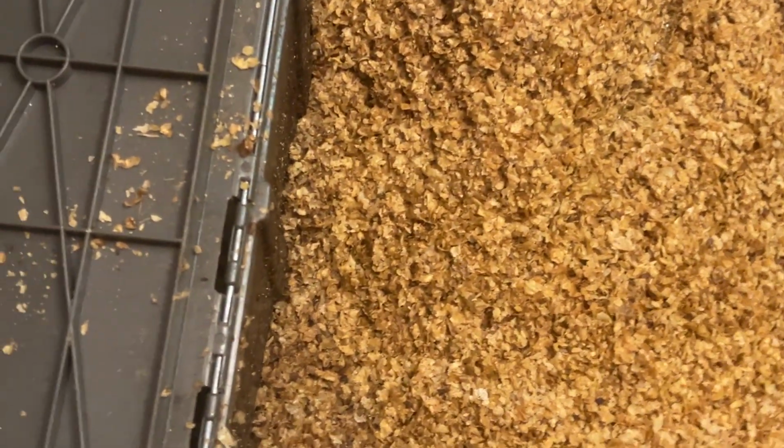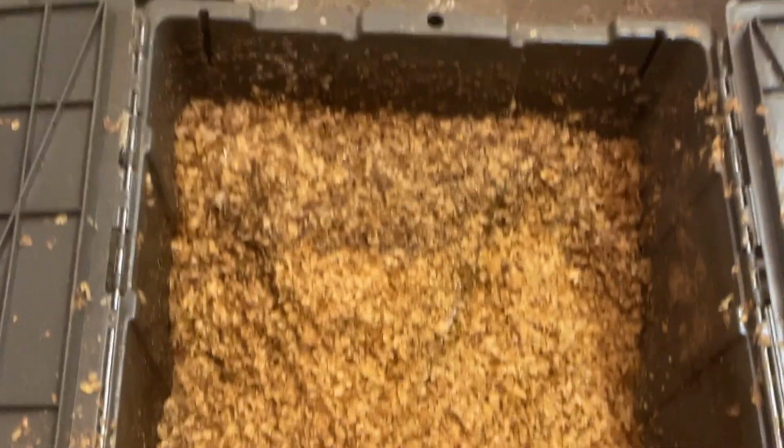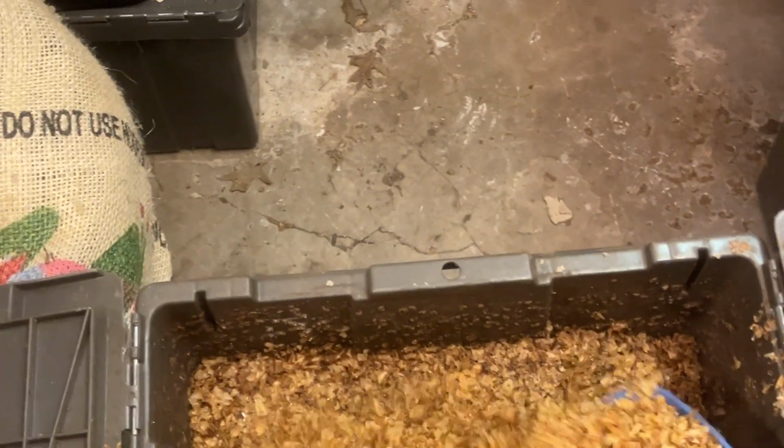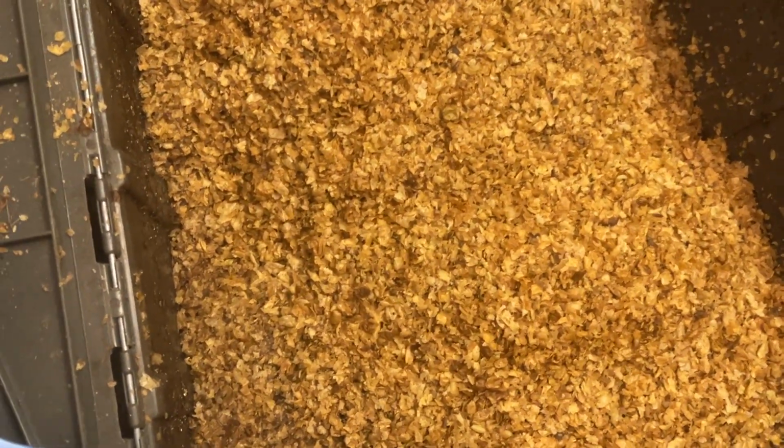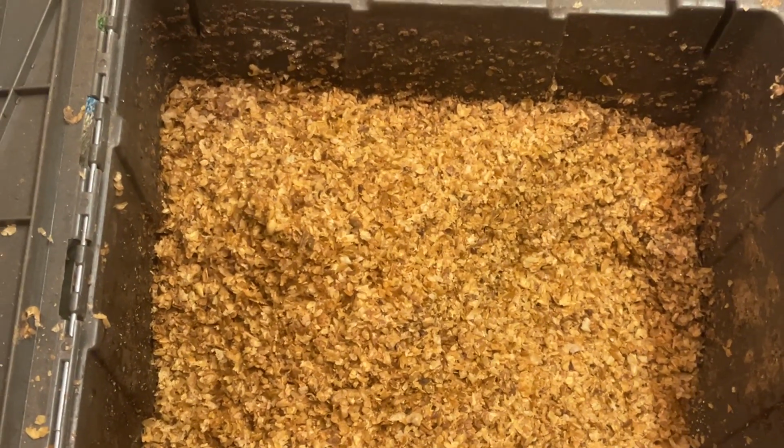I don't want it to be too deep, but chaff doesn't take much moisture to really help condense it. So even if it's filled with chaff to the top of the bin, it's not going to necessarily produce a ton of biomass that sticks around. This will really pack down when the moisture comes in. So let's go ahead and spray that down.